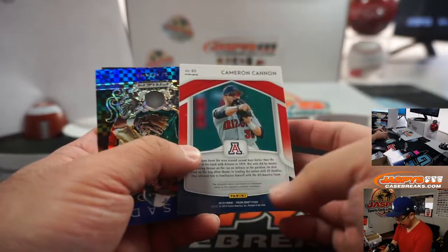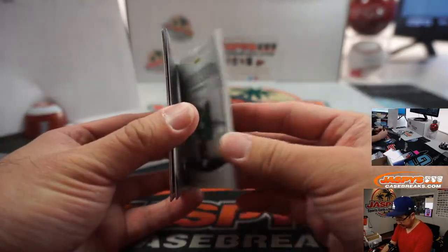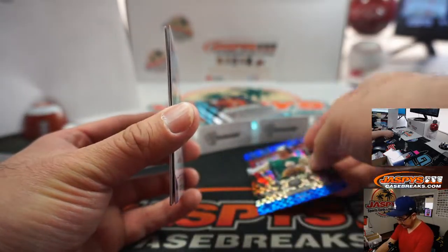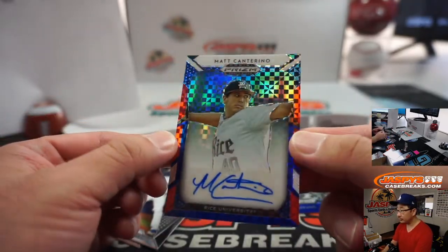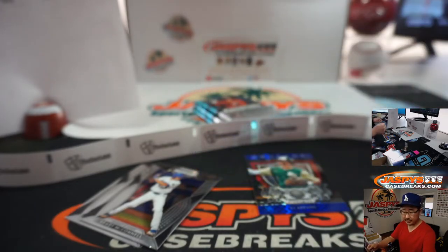There's Cameron Cannon. Nice Crusade, CJ Abram to 99. And the autograph is Matt Cantorino from Rice University.